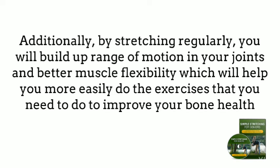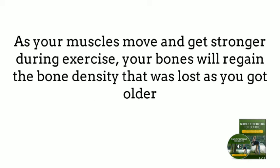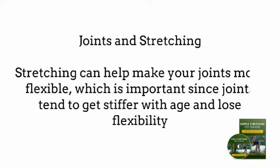Additionally, by stretching regularly, you will build up range of motion in your joints and better muscle flexibility, which will help you more easily do the exercises that you need to do to improve your bone health. As your muscles move and get stronger during exercise, your bones will regain the bone density that was lost as you got older.